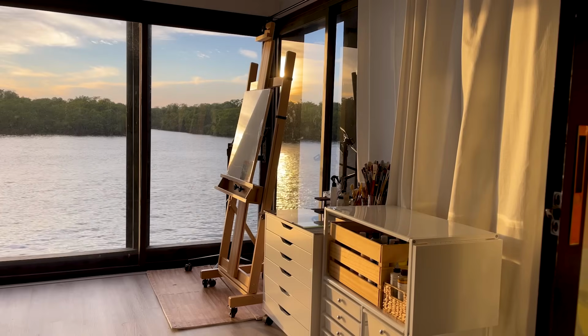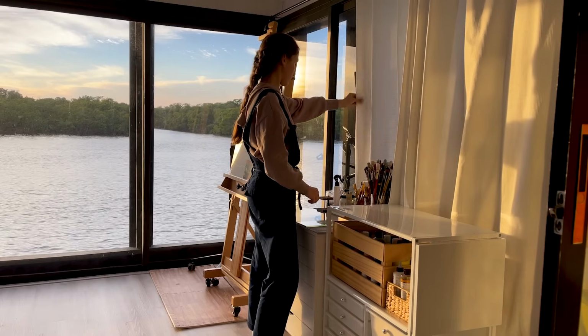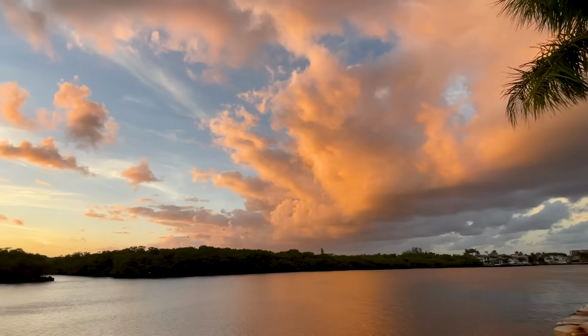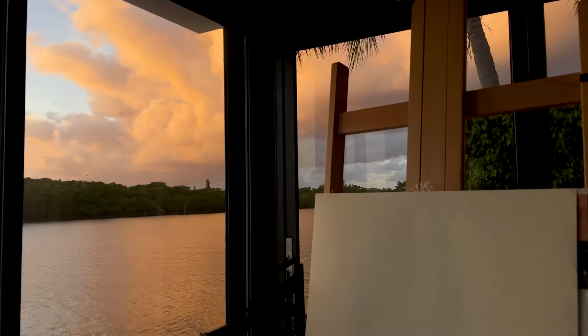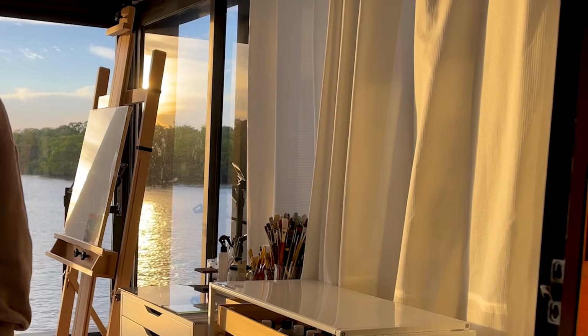Golden hour in the studio is the most beautiful time of the day. As the sun was setting, the sky was glowing. I'm a big lover of the bright colors of the sunset, and I can't believe I get to see this view every single day. After finishing things up functionally in the painting corner, there were some other errands I had to run, so I headed out to do some of that.